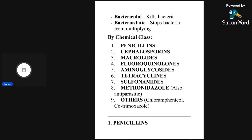And then we also have doxycycline. Doxycycline is also an example of a tetracycline. Tetracycline is administered 4 times a day, which is 6 hourly, okay, which is actually 6 hourly. Then it's administered on an empty stomach in order to increase absorption.